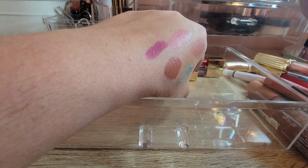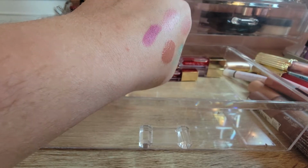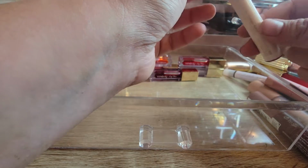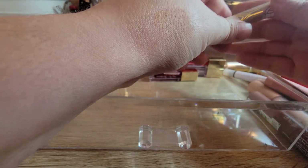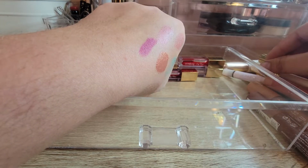But I feel like maybe I should keep it just in case I decide I want to wear something like that. I don't really know. Just because, like I said, I don't have very many bold lip colors. So I think I'll keep that for now.